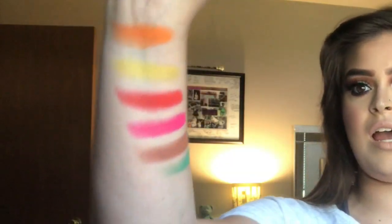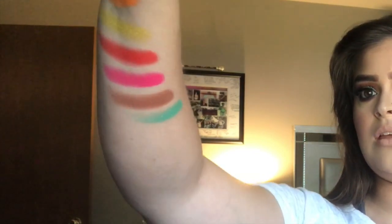Next one, this is the shade Sky. This is that green that we were applying. This one is being really patchy as well. I'm not a fan of how they're swatching. They are not swatching the best, but they look better on the eyes than what they're swatching. So I want to point that out. So now we're going to go ahead and go with the last row.